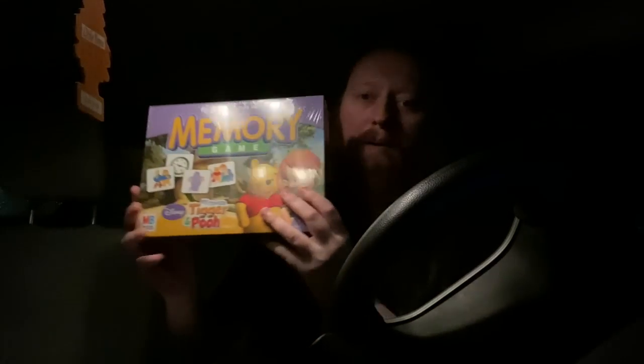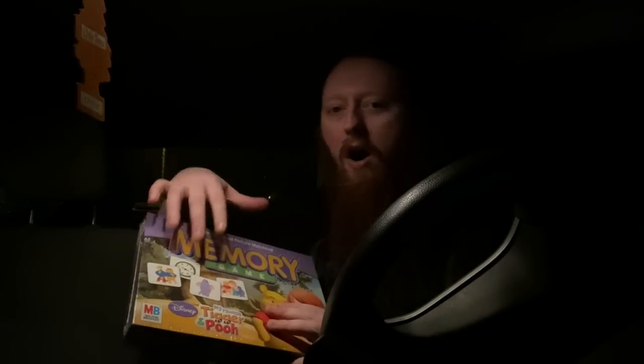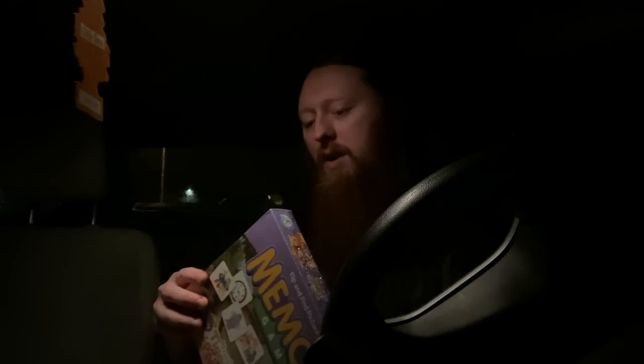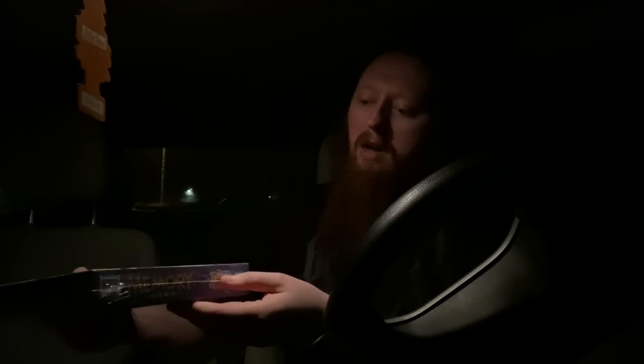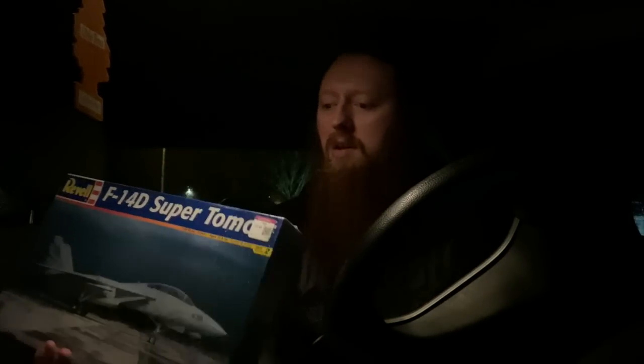Then we got that memory match game here. It did not match the photo of the second listing, but the first listing had a picture of like the contents, not a picture of the front. So I have to do a little bit of research, but for $3, if it goes for either one of those two listings, it's worth it. Then this is also pretty good. This is the F14D Super Tomcat model kit. It was $8, still brand new. I can't remember what it was, but you guys just saw it in the video.